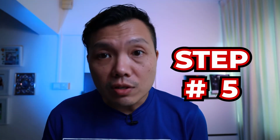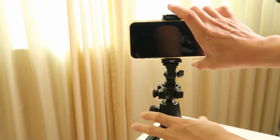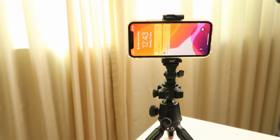Step number 5 is about setting up your shot or framing your shot. So we've already picked our location, we know where we're going to be shooting. Now we want to get our phone to the correct height to frame the shot and get everything looking the way that you want. Ideally, here is where you want to consider using a tripod. A great small tripod that I recommend is the one that I'm using right now, and you can find the link for all the different kits that I use to create professional-looking videos for you and your audience in the video description below.